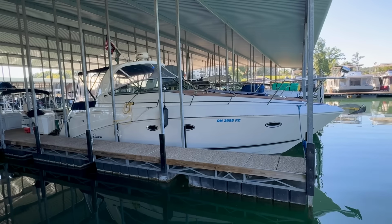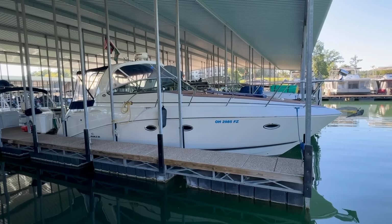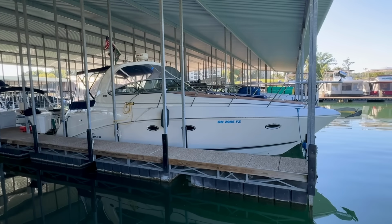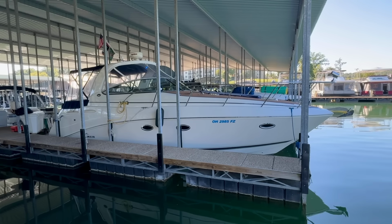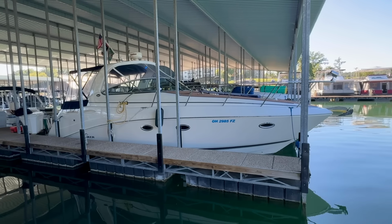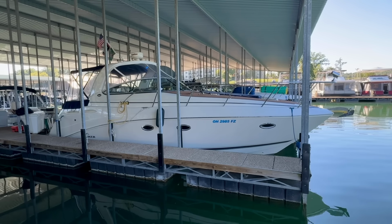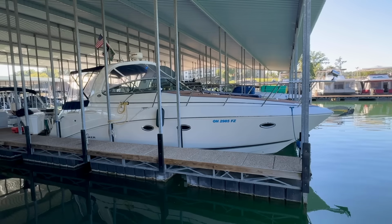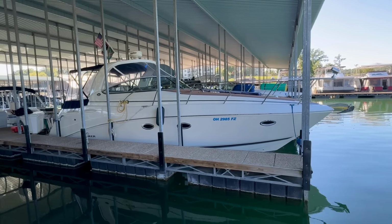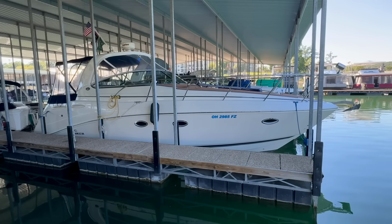This is a beautiful freshwater used boat. It's being sold by the third owner. If you're familiar with our website, or if you frequent our website quite a bit, this one may look familiar to you. We did have it listed over last winter, and the current owners did pull it off the market, kept it through this season, and now they're ready to put it back up for sale. So again, slip is transferable with this one.